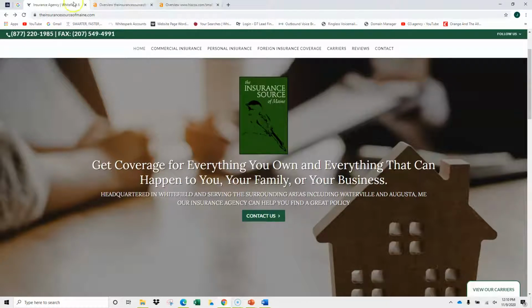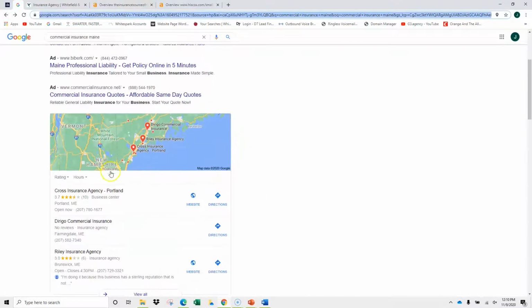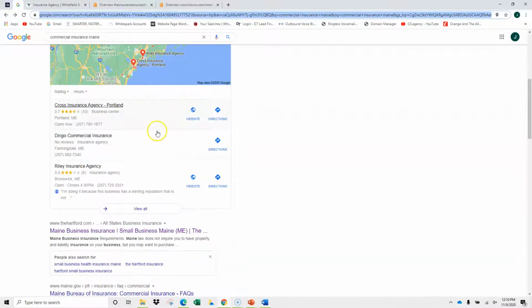Now, let's take a look at something here very quickly that I just want to show you. If I do a search in Google for commercial insurance Maine, after the ads, this is the map pack. I could show you how to get there. We'll save that for another conversation, but you definitely get some business being in the Google map pack.